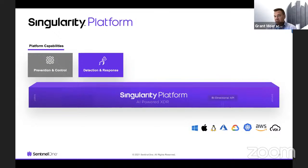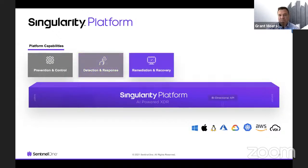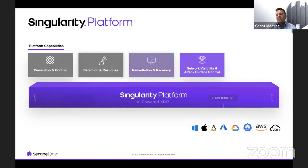But if you are a real pro at incident response and you really know the internals of OSs and what's going on, if you harken back to that type A type of organization, the lean forward ones, the ones that have the highest end security people, you can see that this Gartner third-party analyst is saying that we're appropriate for that type of operation as well. And then there's the remediation and recovery functions all built in. And I haven't even really gotten into network visibility and attack surface control. This is another function within the product that gives you visibility as to what's connected on the network, and the ability to defend against unknown devices, all from that same piece of software, that same SaaS service.